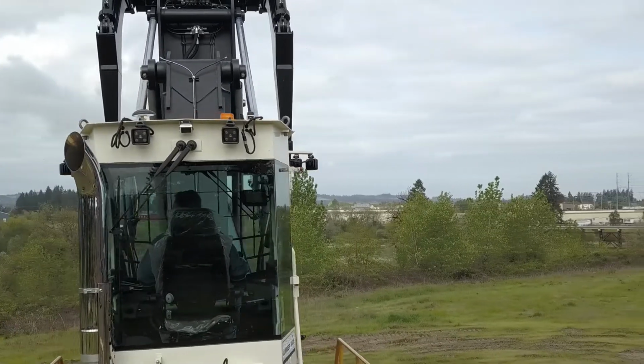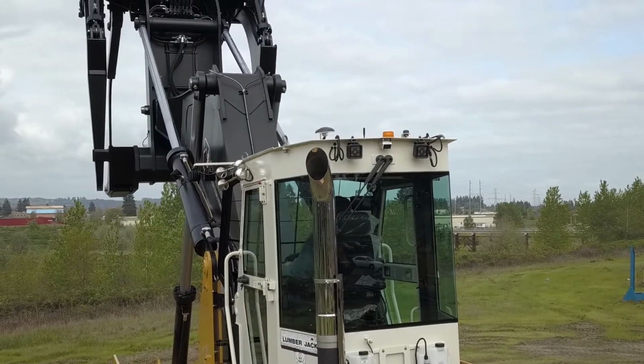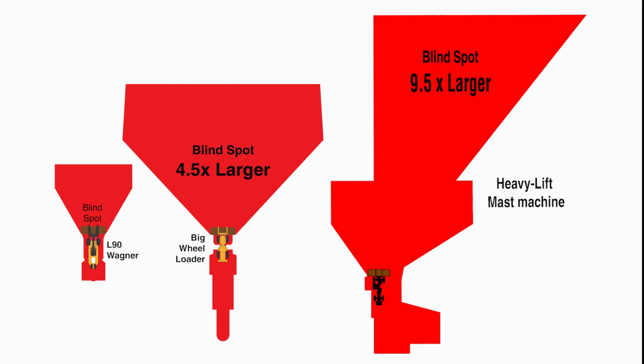With an operator in the cab of each machine and a spotter on the ground, measurements were taken to calculate the blind spots. Results showed that the blind spot on a big wheel loader is 4.5 times larger than the purpose-built log stacker and 9.5 times larger on a heavy lift mast machine. The implication these results have on safety must be seriously considered.